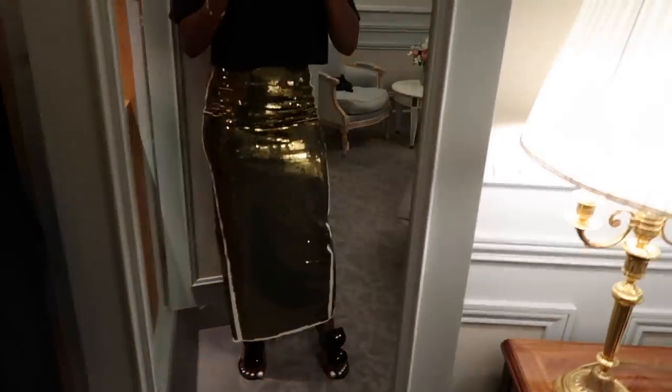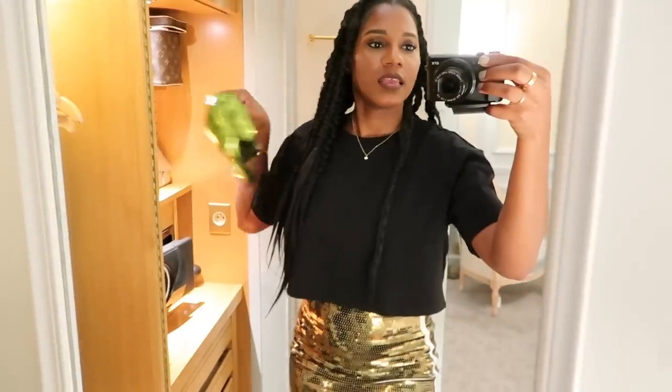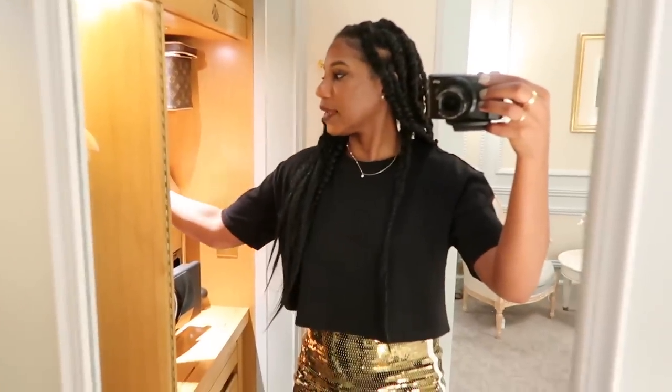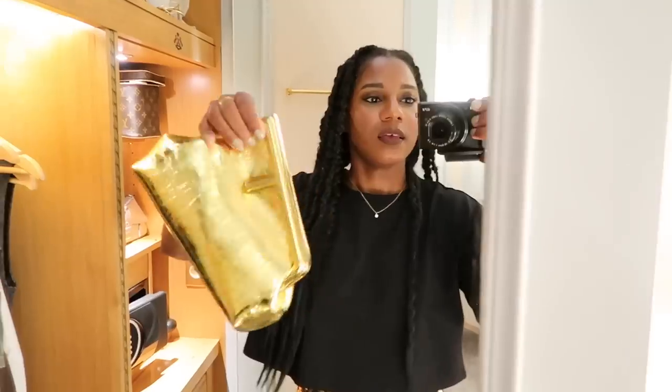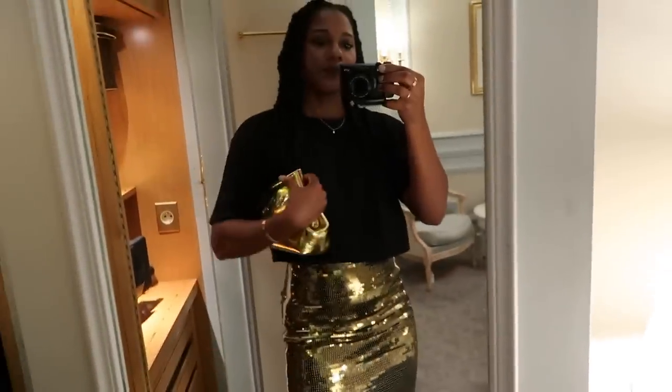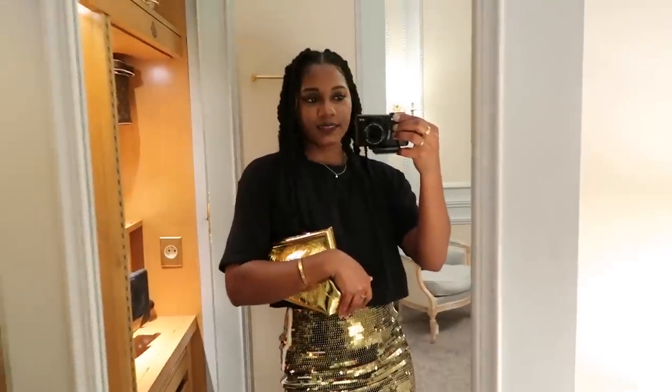By the way, thanks for all the love on this skirt when I wore it during New York Fashion Week. Everyone really liked it. So yeah, that's the look. I think for the bag, I'm gonna take either this Jacquemus, but most likely I'm gonna take my gold Fendi first, because she never gets enough love. All right, and that's the look.